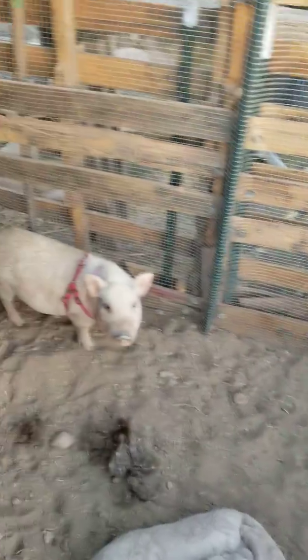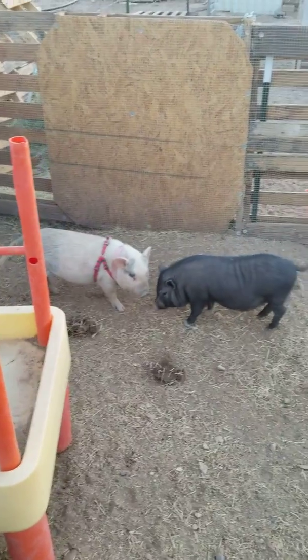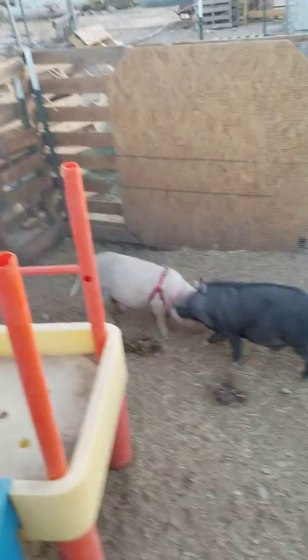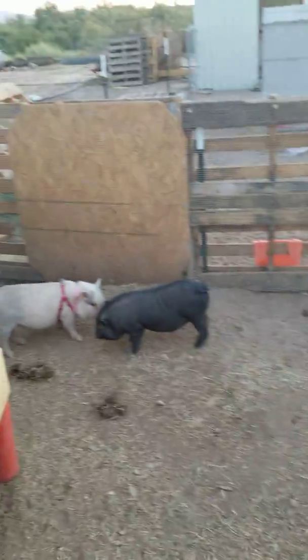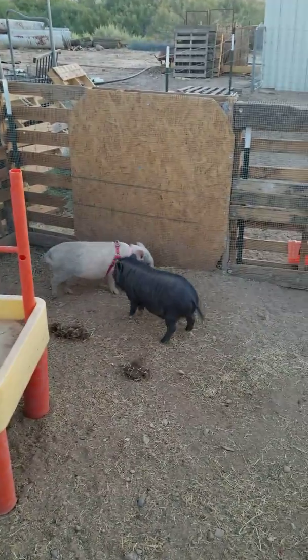Oh, there she is. There's Mrs. Boss Hog, the newest addition to the homestead. We picked her up when we picked up our turkeys. They seem to be getting along fine. We were kind of iffy on the introduction, but he's a boy, she's a girl, she's in heat, so I'm sure that helped a little bit.